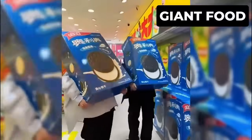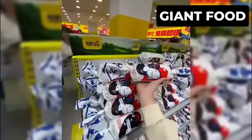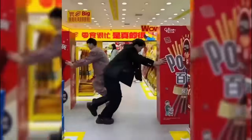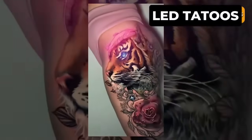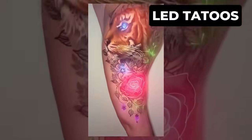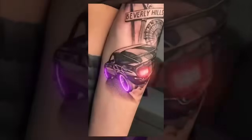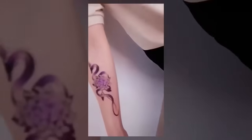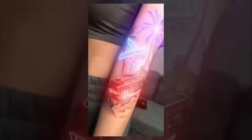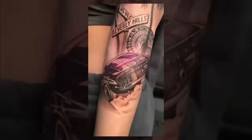The supermarket in Changsha, China, with giant food replicas, hamburgers, and oversized fruits that have gone viral for their creativity and extravagance. Tattoos with LED lights and biometric sensors glow in the dark and change color based on pulse or temperature. These innovative designs combine art and technology, creating a unique and personalized experience. They're perfect for those looking for something beyond the conventional. Ideal for tech and fashion lovers.